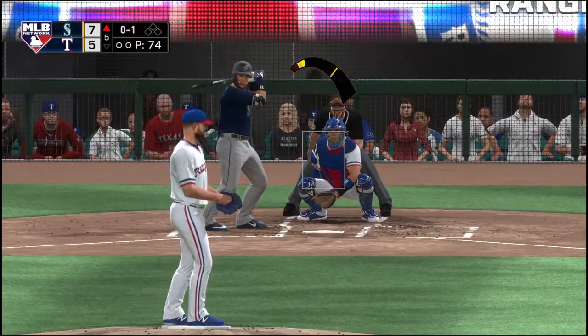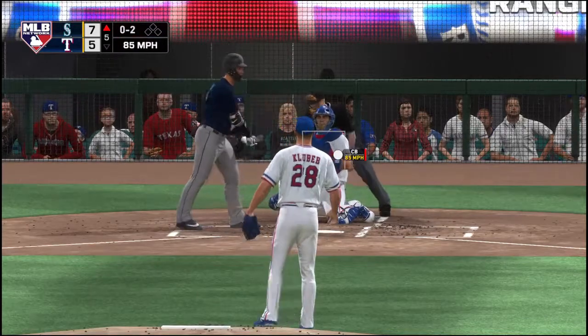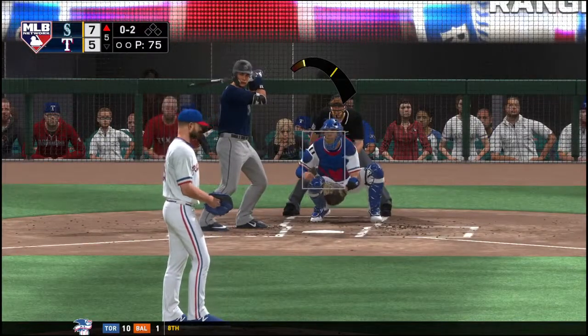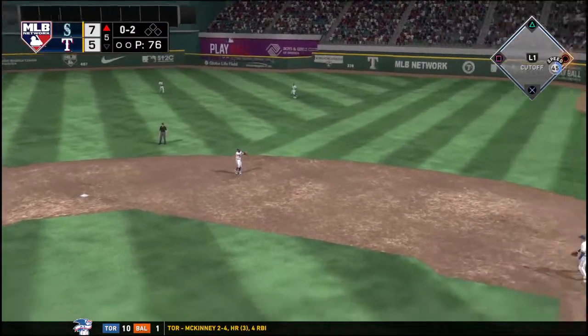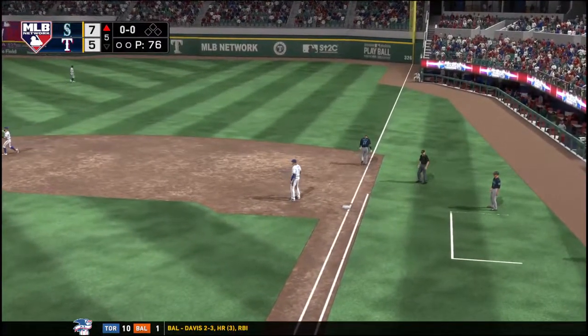A windup and the 0-1. 0-2 now as a curveball drops in there for a strike. Sent on the ground out to second. Fielded by Adore. And the 5th inning will start with a ground out, 1 away.